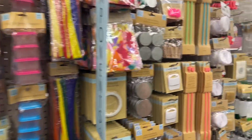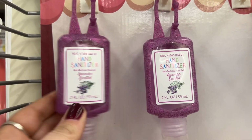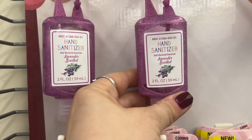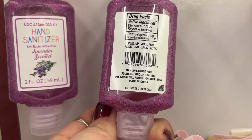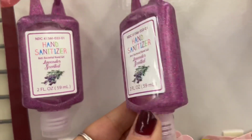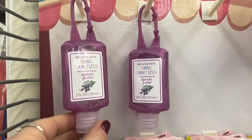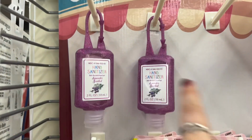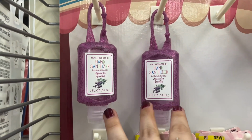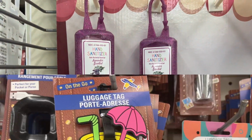See if anything else sticks out to me as a new find for you guys. These definitely look new. Hand sanitizer, lavender scented. They're not even Greenbrier. Look at this, guys. Four-star group USA. Yeah, they're made in China, but pretty much everything is, right? A lot of stuff is. But these look new, and they're in cute little containers. Those are good for Easter baskets or for Mother's Day. Definitely Mother's Day coming up, I would say, for sure.